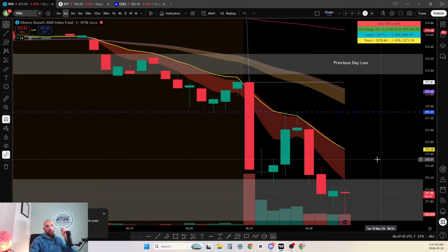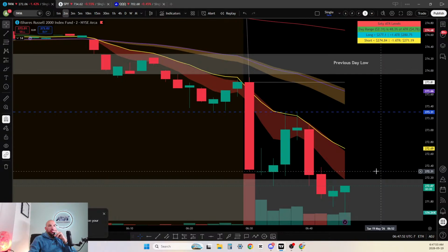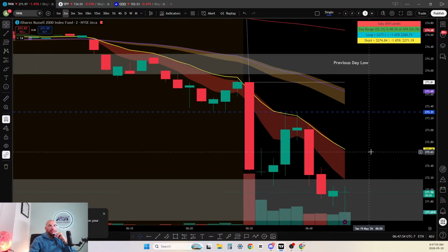So IWM is by far the weakest. Well below previous day low. Well below pre-market low. So 13 EMA tap would be good. I think it'd be worth a try for sure.